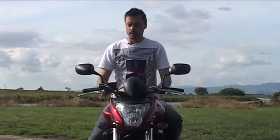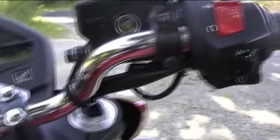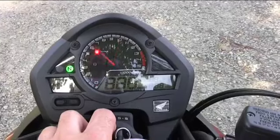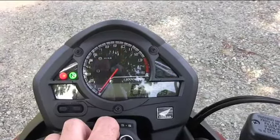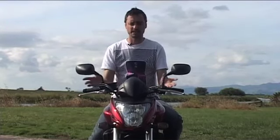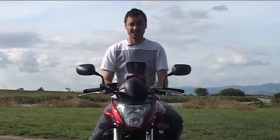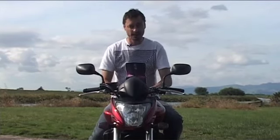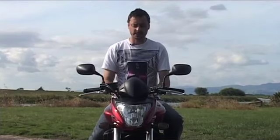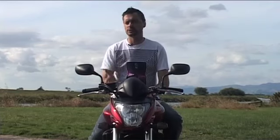In the cockpit here, well, typical Honda switchgear, good high quality stuff. The dash, well, for me that's one of the little areas that I'm not too happy about, but it has all the functions there that you'd expect and that you would need. The mirrors, well, there's no excuse for making a naked sports bike with mirrors that don't work, and unfortunately the Honda is one of those bikes where they don't really work. You can see most of your elbows, but that's about it. But little gripes aside, the rest of the bike works really well.